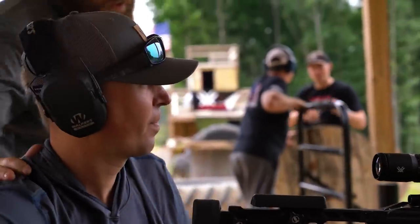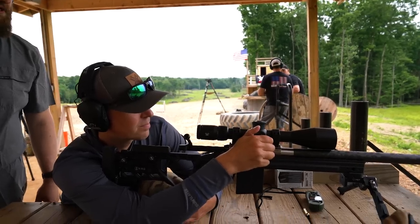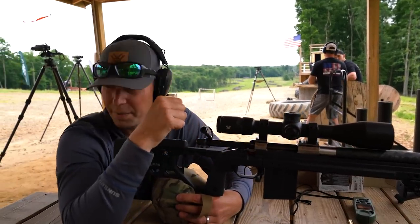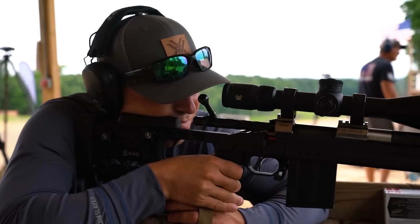Were you aiming at the center of the square or were you aiming at the corners? Center. Okay. 2/10, and then I want you to aim at the top right hand corner. Okay. I'm just going to verify that the zero is perfect and then we're going to start moving out. Yep. Take two shots at it.